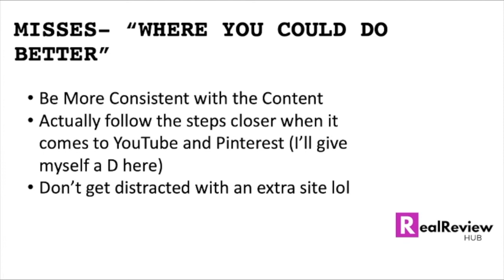So misses, where could you personally do better? Because I think that is most important, right? You guys want to see if this is working, but ultimately you probably want to see, hey, can I do this? So I think there's a few areas where you guys can most likely outperform what I've done so far with this.